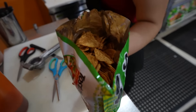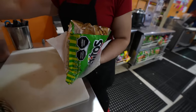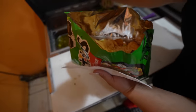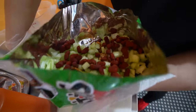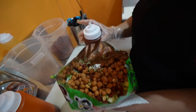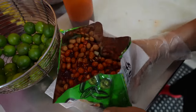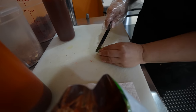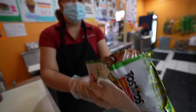Tostilocos, okay. So she's gonna make the tostilocos, which is made from tostitos, the chips, but it's dressed with all different sorts of toppings and salsas, and she's gonna demonstrate how to make a bag of tostilocos. ¿Qué es tostilocos? ¿Y qué es eso? Ponemos pepino. Ah, okay, so cucumber goes in. Pepino, okay. Tienes tamarindo. So that's tamarind. Peanuts. Chamoy. And limon. Listo. Okay, tostilocos. Muchas gracias.